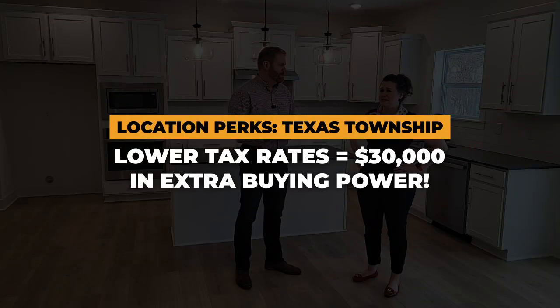What's great about that is a lower tax rate. Oh yes, I did some calculations on this home, and you're going to pick up $30,000 in buying power just for buying this house in Texas Township because of the taxes. Is that crazy? Awesome. That's a lot of buying power.